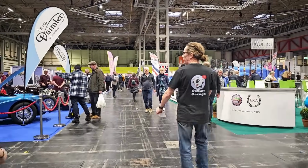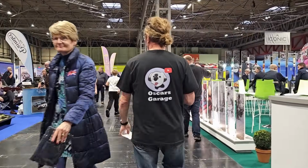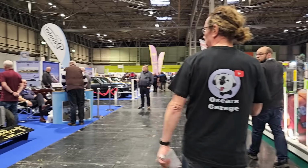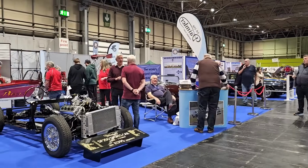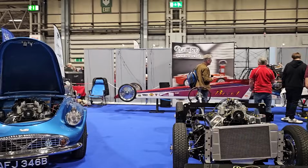So who else have we got here? We've got the Daimler Owners Club, Daimler Dart here. It was nicknamed the Dart. Officially, it was the SP250. You've got the chassis, a rolling chassis for it there.